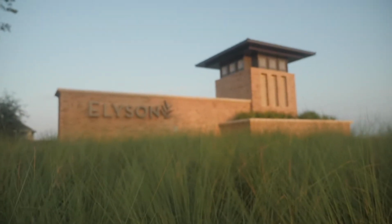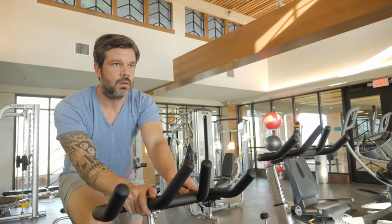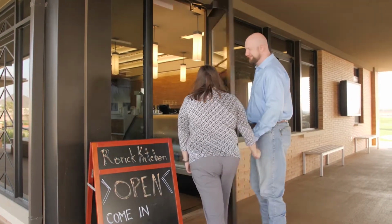When we first drove through Elyson, we saw the pool and the clubhouse and all the amenities. And then the Royal Cafe has some awesome food. It's great for Saturday lunch or order ahead. They got those awesome meals that we can pick up for the weekend. Exactly. It's awesome.